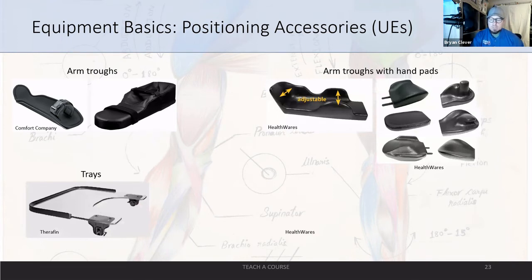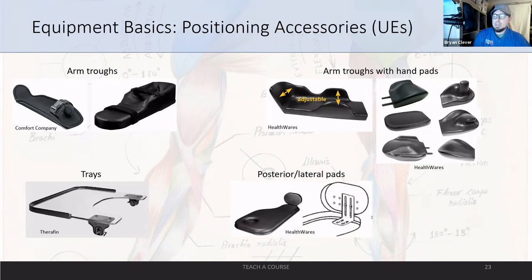Trays. So again, you would have somebody prop up on that tray to help support their posture. A lot of times the tray is just used to do schoolwork, and you set your iPad or your laptop on there and do that kind of stuff. But to get it funded, it's an upper extremity positioning device. Then your posterior lateral pads, again, same thing. Usually on a power chair or a tilt in space where, if you tilt the kid back, the arms are going to go.